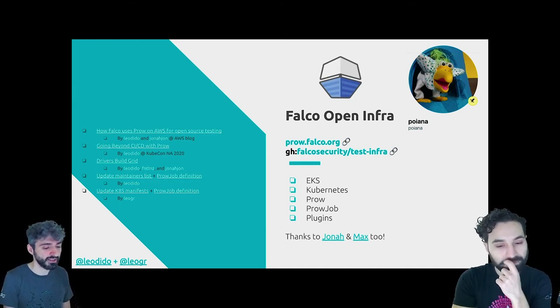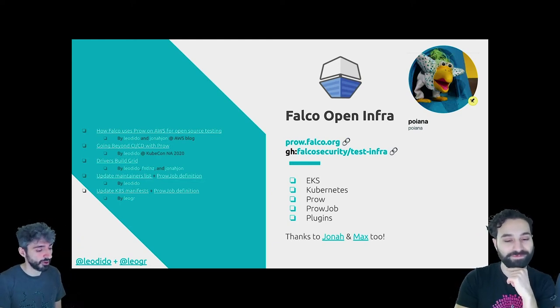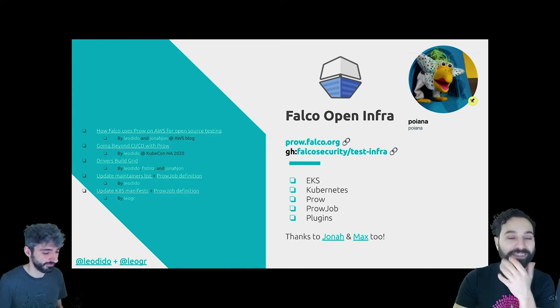Although we had provided some examples, those examples were usually not really up to date. But I knew our Falco Helm chart was working fine and could generate those manifests. So I said, why not automatically generate them when the Helm chart gets updated? And I did it by implementing a Prow job. Thanks to our infra, we don't have to update them manually anymore.